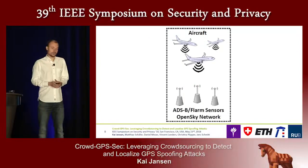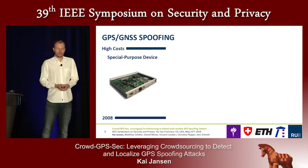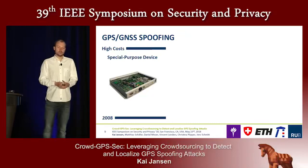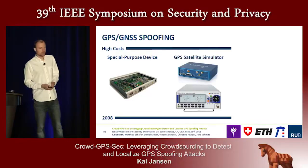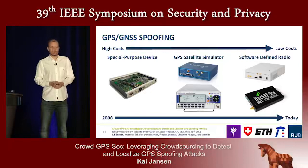So we now have a look at our threat model. We consider a GPS spoofing attacker. Ten years ago, you needed a special purpose device, which came with high cost and high complexity in order to perform such attacks. However, with the years, the costs went down, the complexity went down, and nowadays you are able to build your own GPS spoofing attacker by using a software-defined radio running software that is freely available on the internet.